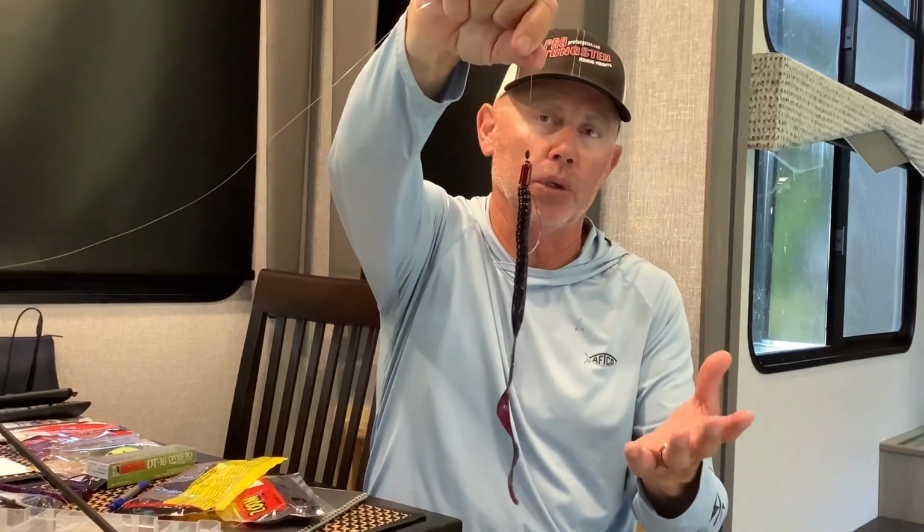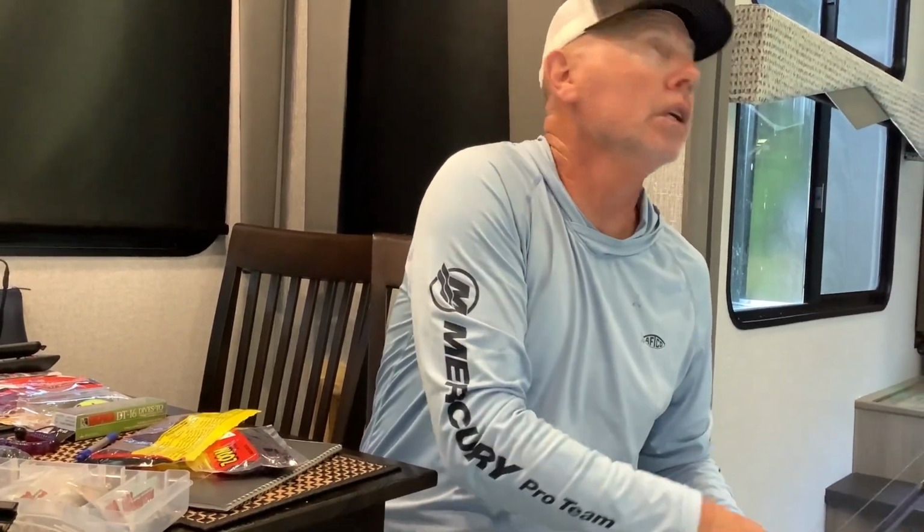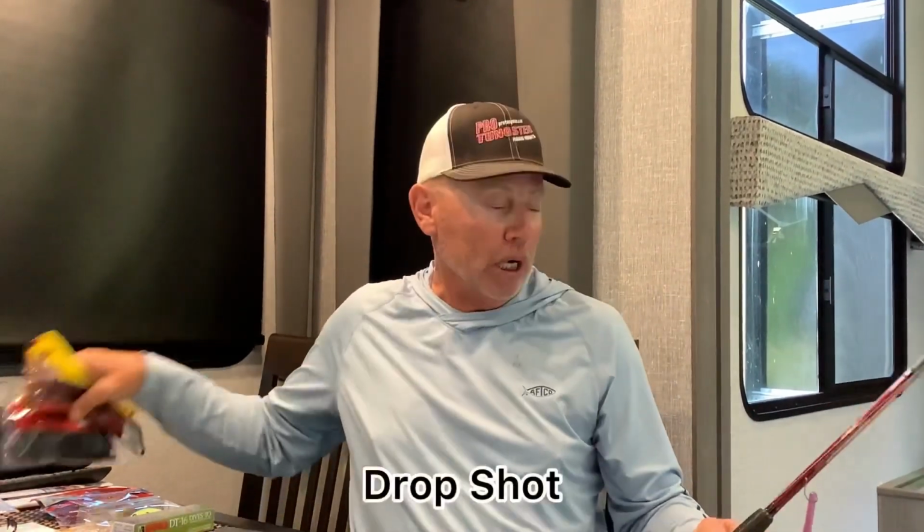So that's why I really feel it's important to try to match up your worm weights, your pro tungsten weights with the color of your worm. So you can see the big difference that makes. And those fish can see that it'll make a big difference. So that was my number 3 pick, you guys, is Texas rigging a worm or fishing a wobble head on offshore ledges. My 4th choice, you guys, is going to be Dropshot.